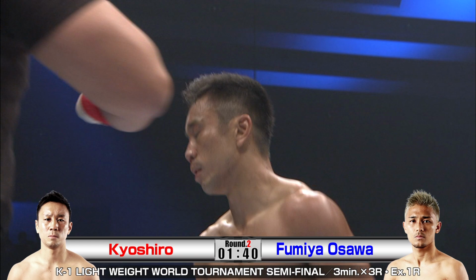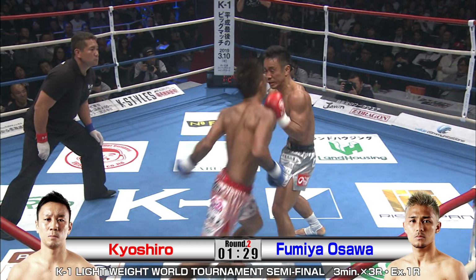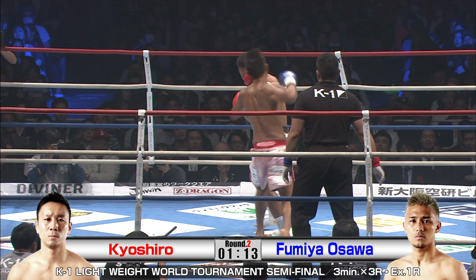That was great. Using the long guard, blocking the lower half of Kyoshiro's vision. There was no way he was going to be able to see that. Kyoshiro's in trouble. You can't see it, you can't defend it. Kyoshiro needs to do something or else he's going to get knocked down again. Hanging in there. No clinching. No clinching in K-1, so he can't buy himself time. And that is going to be to Osawa's advantage here.